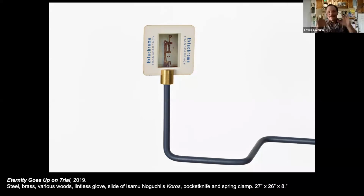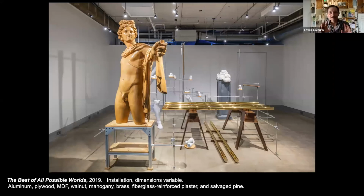Okay, so some other things. I'm going to show you a couple more pieces that are a little bit older and might illustrate an approach that's less about making stuff with what I've got in my studio and staying in that really tight realm. This is a piece that I made for a show at Penn State Abington in 2019, and it's called The Best of All Possible Worlds. I was really lucky to get a grant through Drexel to help make this work.